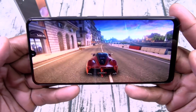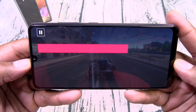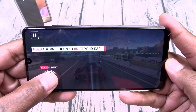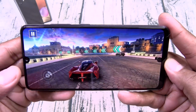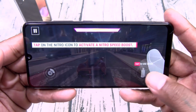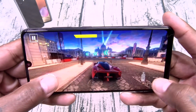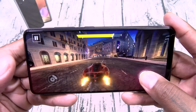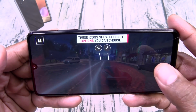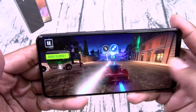Okay, now y'all see, it was a little glitchy just now. All right, here we go. Touch and hold the drift. Y'all know the procedures already. Now let's just see if we can handle this though. We see the frames dropping a little bit here and there. Nitro, get it faster. Because if you're buying this phone for a little kid, this is what they're gonna be doing. They're going to be playing Asphalt 9 Legends all day long and getting on your nerves. Let's see if we can swipe a different direction. Here we go.